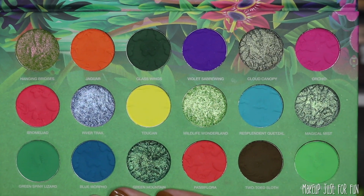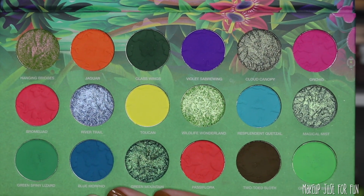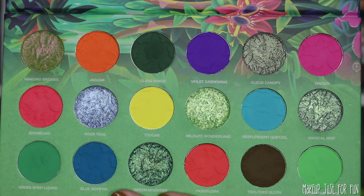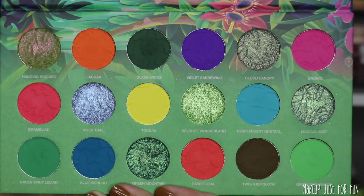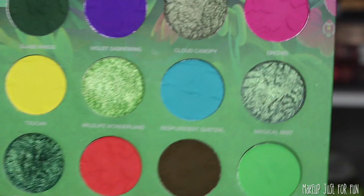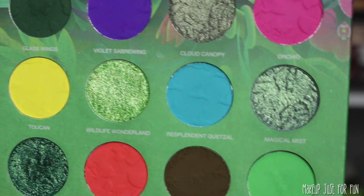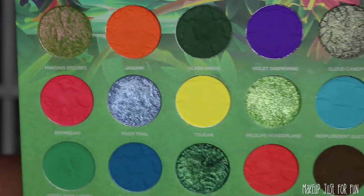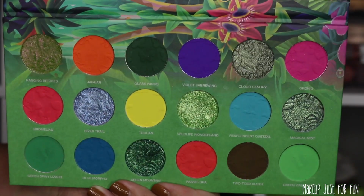I have been swatching and using the heck out of this palette, so all the pretty little imprints have been messed up, but I did take a couple of photos and videos of the palette before I dug my little fingers in there, so it will be available to view on my Instagram and my TikTok if you want to see what the prints looked like.